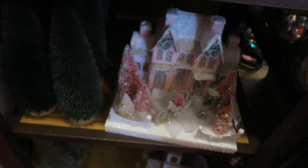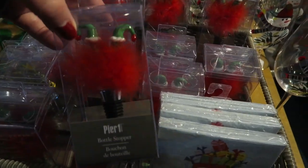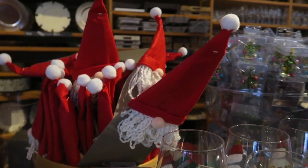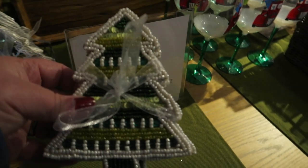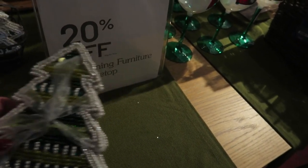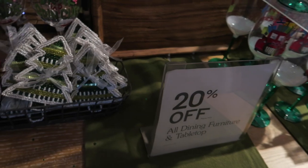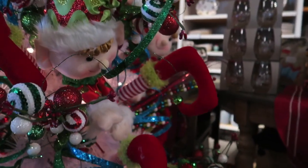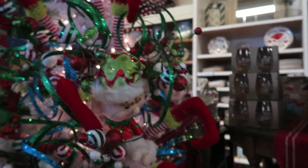Little scene. And then over here is where they have the bright colors, which I was getting ready to show you guys. Cute little elf feet. Little wine glasses. And they've got little gnome hats for your wine bottles. Oh, these are cute. These are all beaded too. They are $16.99. And they also have snowmen. And then this is what I was talking about right here. It's little elves and elf feet. So bright. It's so pretty.